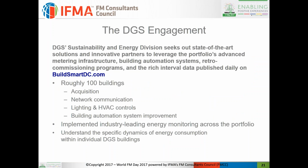A little bit about DGS. You can find them at buildsmartdc.com. It's roughly 100 buildings, and they're looking to implement kind of an industry-leading energy monitoring across their portfolio. And so it's really important for DGS to understand energy consumption within individual buildings and then be able to, again, apply technology to those buildings to improve energy consumption and energy efficiency.